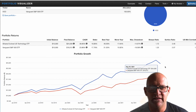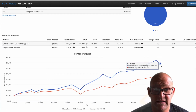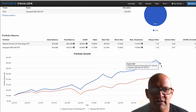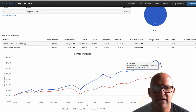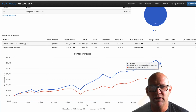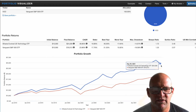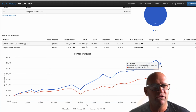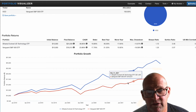So as you can see, this has beat the S&P 500 pretty handily. And I think when we scroll down, we're going to see that's due to last year's recovery. But that $10,000 in the iShares Evolved US Technology ETF would have become $24,600. Where if you had the same amount in just a standard S&P 500, you'd have just a little over $18,000. So we're talking about a $6,000 difference in 3 years.